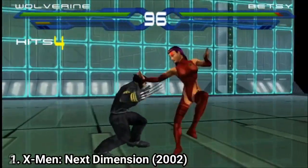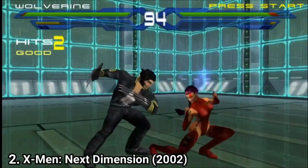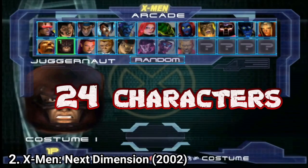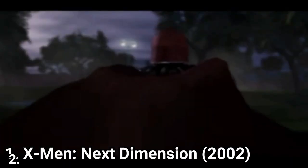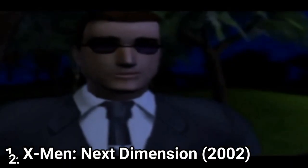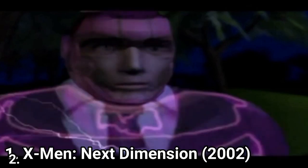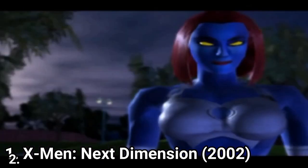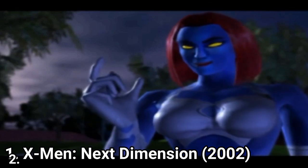X-Men Next Dimension is a decent fighting game. It offers 24 characters and somewhere around 11 battle arenas. It's nice to see that you get a story with cutscenes, and the cutscenes are the stereotypical 2000s CGI graphics that now look very dated and soapy, but were good for that time.